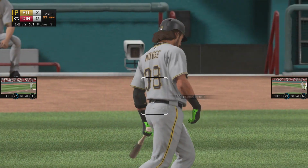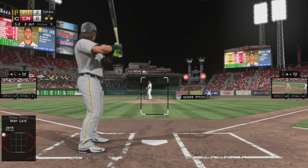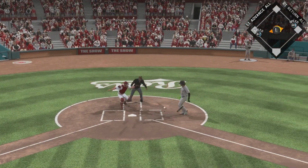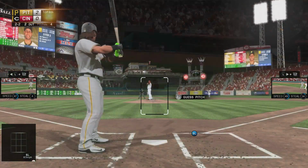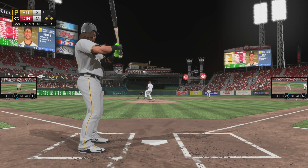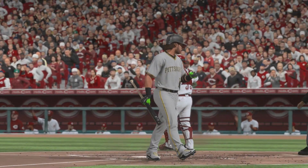Well, they'll run this one in on him, and he can't connect, so he finds himself down 1-2 now. And this one is off the catcher's glove, and that might be a run. He's set. Here's the 2-2. He got him. And exhale as he's out of the jam.